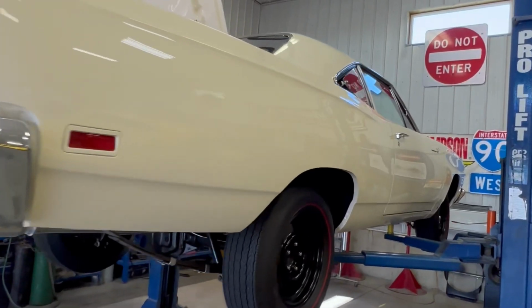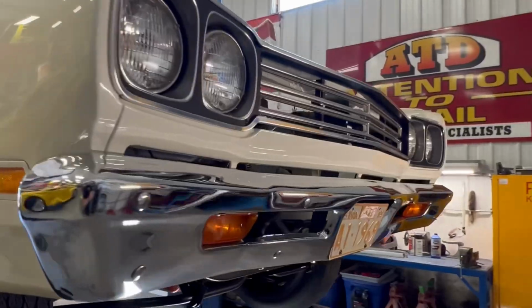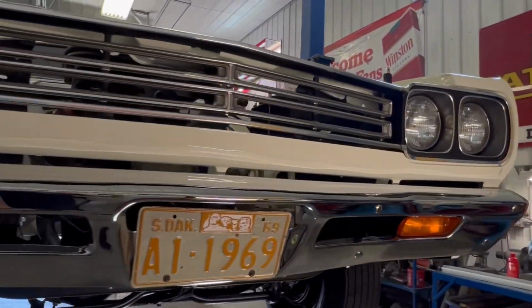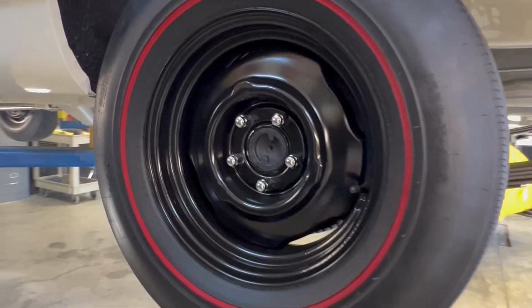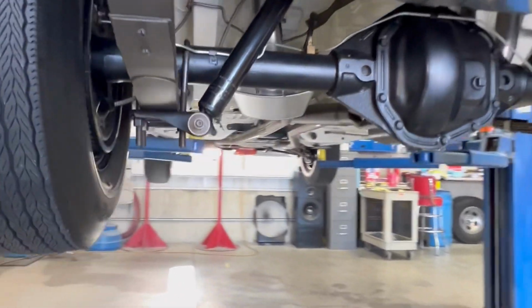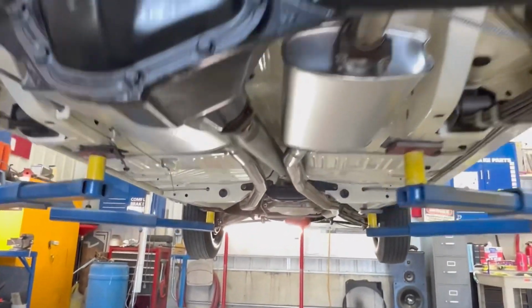The car was drag raced the first couple of years, and then it was pulled off the drag strip in place of another car. And then it was parked for a long time. About 22 years ago, it was pulled out of storage. About 15 years ago, we restored the car to what you're seeing now. And that's about where we're at on it right now.